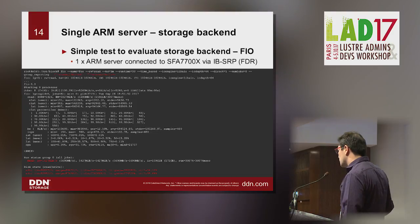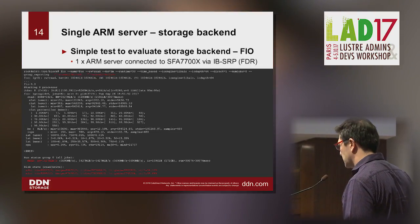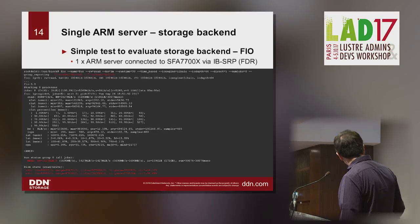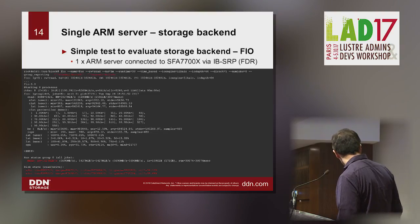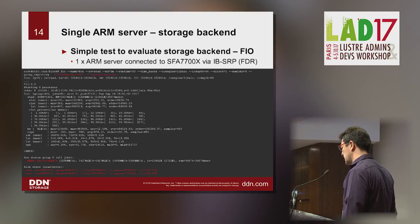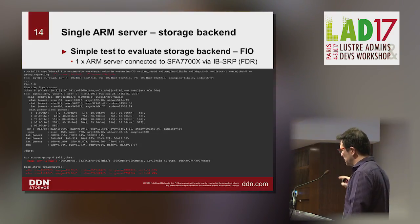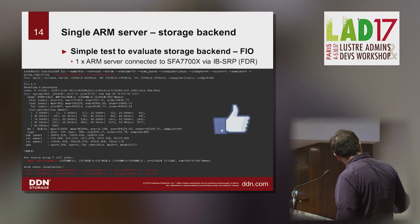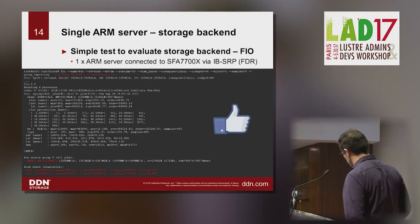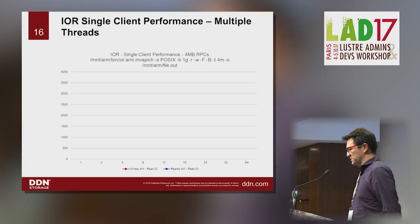And a simple test to make sure that we can write on raw devices, just on block storage. That array is a full flash array, so using FIO with the 2 devices, we have 7 targets, but only 2 devices, we can reach maybe 5.5 gigabytes a second. And we maximize to almost 7 gigabytes a second, which is basically the IBSRP throughput bottleneck that we have. So we connect the ARM server to the flash storage using IBSRP. This is just a sanity check, so we are looking good at that time. So that's where the first evaluation in terms of performance starts.